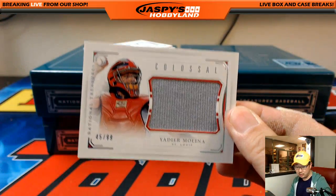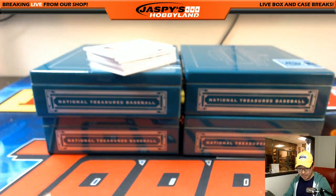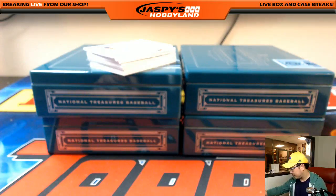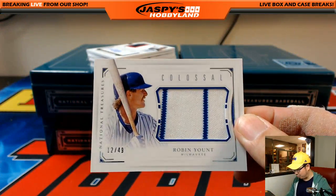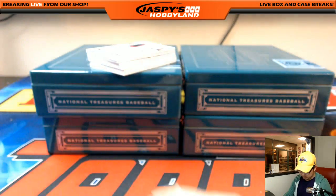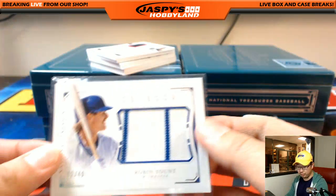45 out of 99. Yachty. Colossal relic for the Cards. Redbirds hit going to Mike Kuntz. 12 out of 49. Robin Yount. Nice relic there for the Brew Crew.